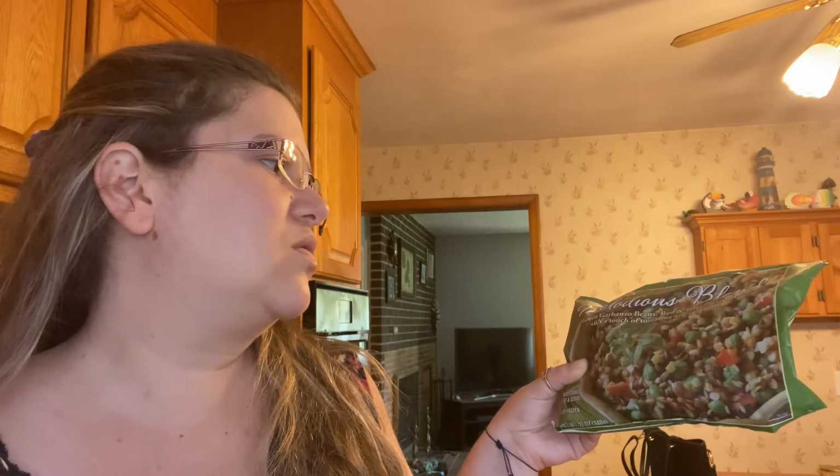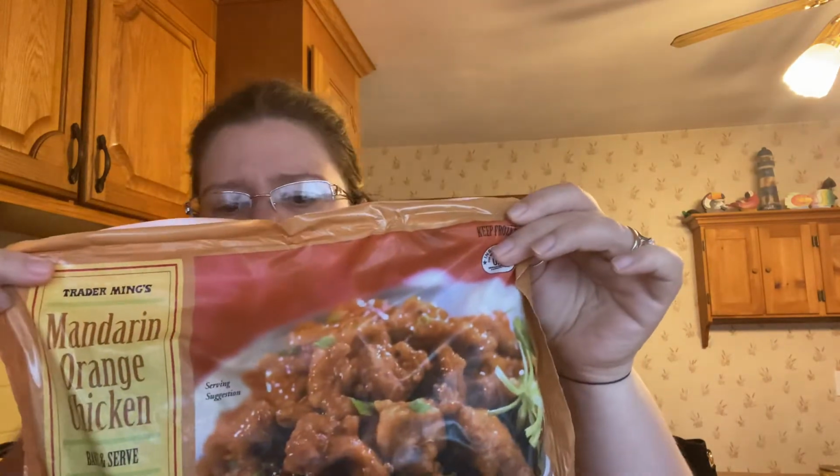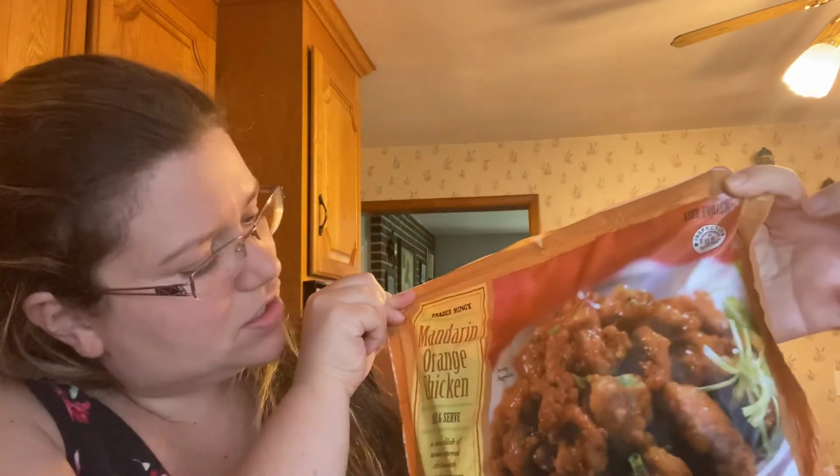Melodious blend. Well, anyway, it's green garbanzo beans, red and green lentils with a touch of tomato and olive oil. It's just a mix, fully cooked. It's just to eat. I like to do this kind of stuff. Then for my husband, I got this, what is this? Mandarin orange chicken. We had this before, it is excellent. I actually put this in an air fryer to make.